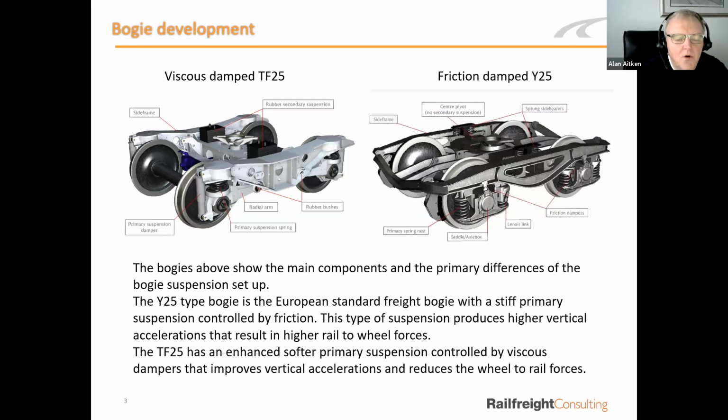The key components of the viscous damped suspension are the primary suspension damper, the radial arm, and the radial arm bushes that attach it to the side frame. For example, the difference on a Y25 damped suspension, which we call a friction damped suspension, is that you've still got the primary suspension nest, you've still got the axle box type idea, but the damping is produced through what they call a linear link in a friction damper. It's basically a steel on steel friction damping system. The linear link transfers some of the vertical load onto the axle box friction face to provide vertical and lateral damping. Completely different system from a viscous damped, which basically utilizes a tailor-made damper.